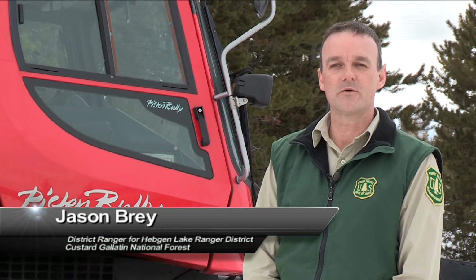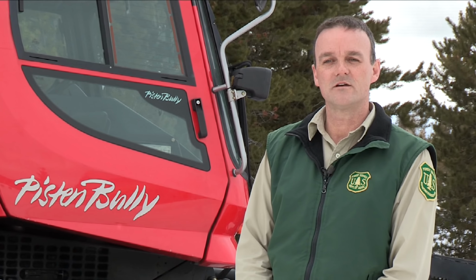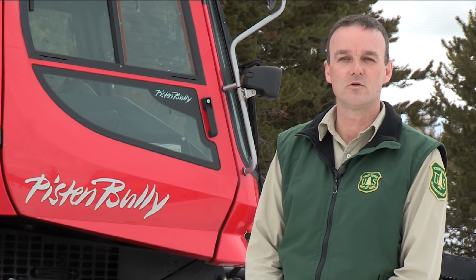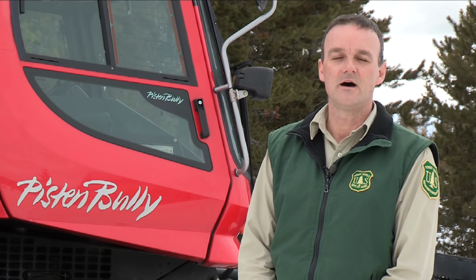The Forest Service partnership with the local grooming program goes back decades. Each winter we get together with Forest Service staff as well as individuals from the community and from the Chamber of Commerce to have a local grooming committee to establish grooming schedule, trail work that needs to be done for the following year, things of that nature to keep the trail system operating year after year.